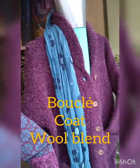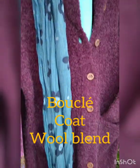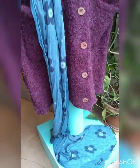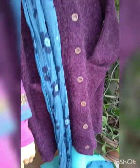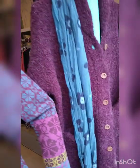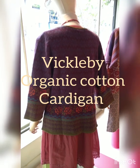It's a wool blend, it's very soft, it's very luxurious, really a pleasure to wear. It's got nice buttons and great pockets. It has long sleeves, so you can turn them over if they are too long, and it's quite a generous fit. So here we're going through the different options in the windows, and I think it's always nice to see the mannequins on display.